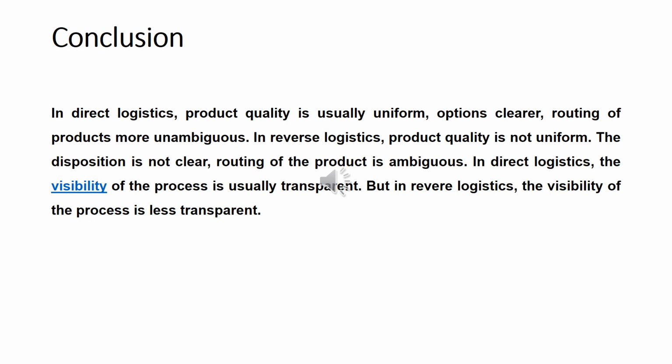In reverse logistics, product quality is not uniform. The disposition is not clear, routing of the product is ambiguous. In direct logistics, the visibility of the process is usually transparent. But in reverse logistics, the visibility of the process is less transparent.